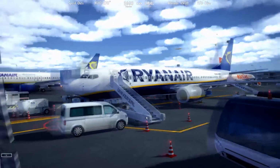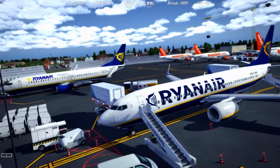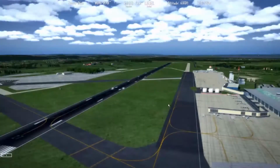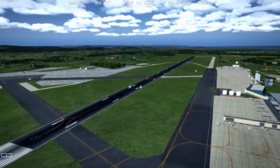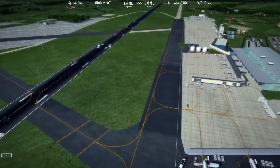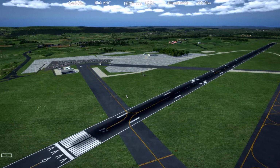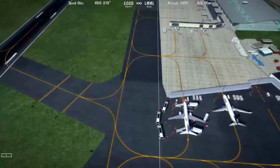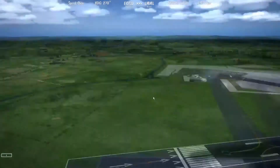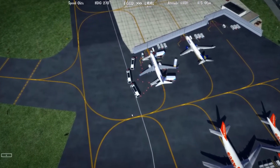Anyways, we're parked at Bristol, one of the stands around here, and we will be departing runway 09, which is all the way there. So this will be a decently long taxi. I'm not sure what's wrong with the taxi lines. Why is it so close to the taxiways? Probably the map maker didn't really care to fix it, but whatever. Not here to judge.